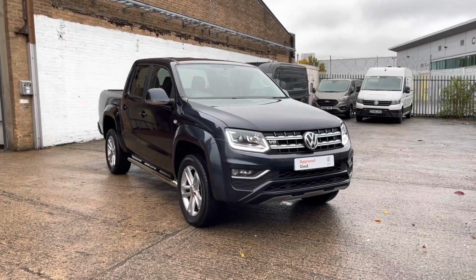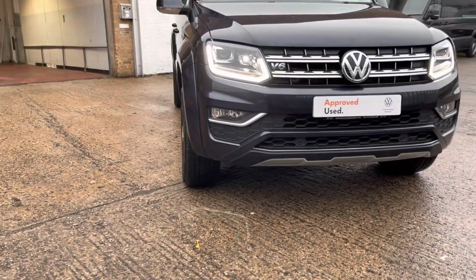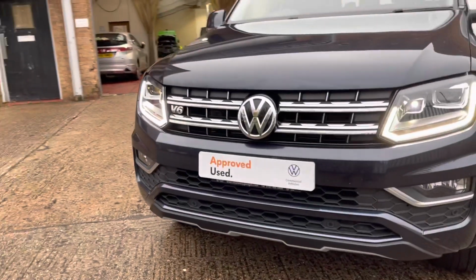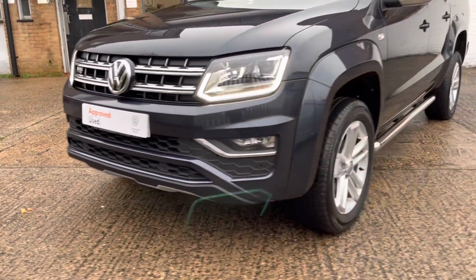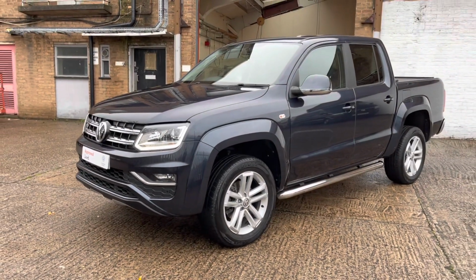And now for a quick walk around the Amarok. To the front you will notice Xenon LED daytime running headlights. You'll also notice a nice chrome grille in the centre of the truck with a V6 badge. In the lower part of the bumper you will notice front fog lights and front parking sensors.